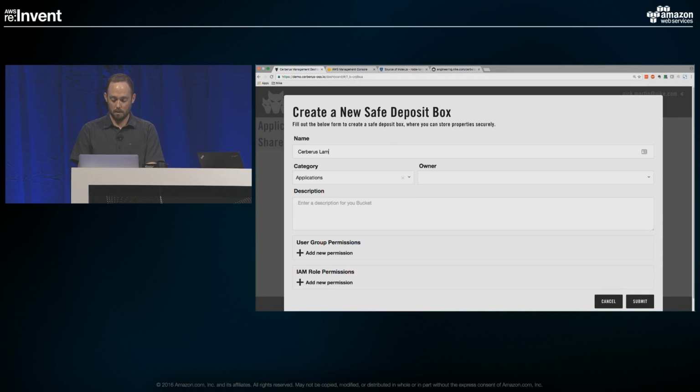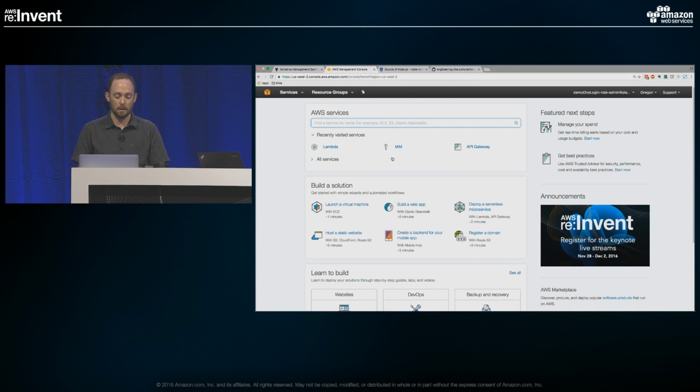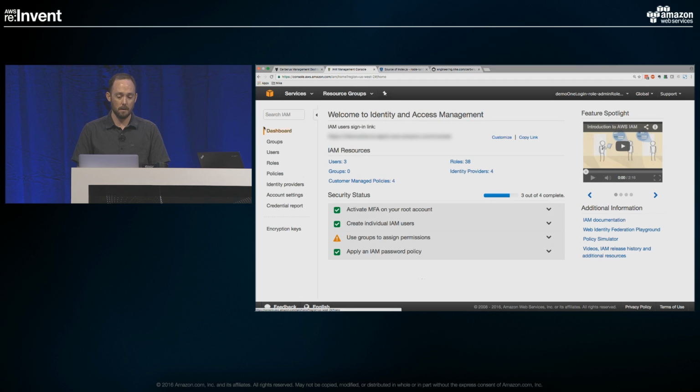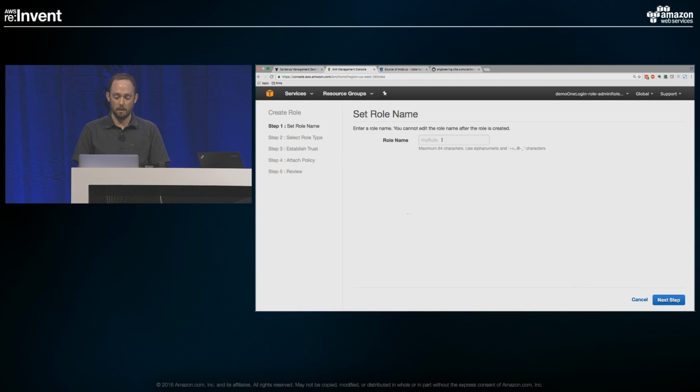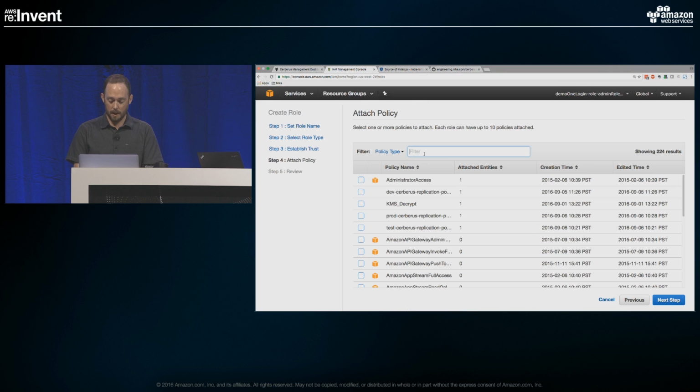Cerberus Lambda demo. Okay, so this is just saying this group owns it, and hopefully this time, sure enough. Okay, so we've got our Cerberus Lambda demo safe deposit box, and so far no permissions in here. That's okay, because the next step is we'll go over to our AWS console and create a new role that will be used for interacting with that. So the role, again, we'll just call Lambda demo, and we're going to associate this role with a Lambda. So we'll select that, and we'll attach a policy.